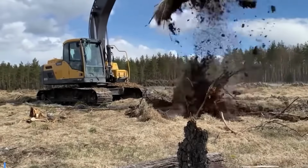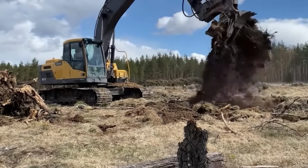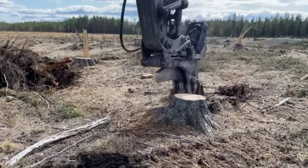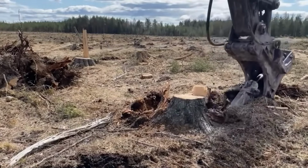Get ready to be amazed. The Vakava Kanto Pilkari is here to revolutionize your land clearing projects. This Finnish-engineered stump remover is a game changer. It effortlessly extracts stumps and then splits them like it's no big deal. Say goodbye to backbreaking labor and hello to efficiency. Built to last and designed to impress, this tool is a must-have for any landscaping enthusiast.